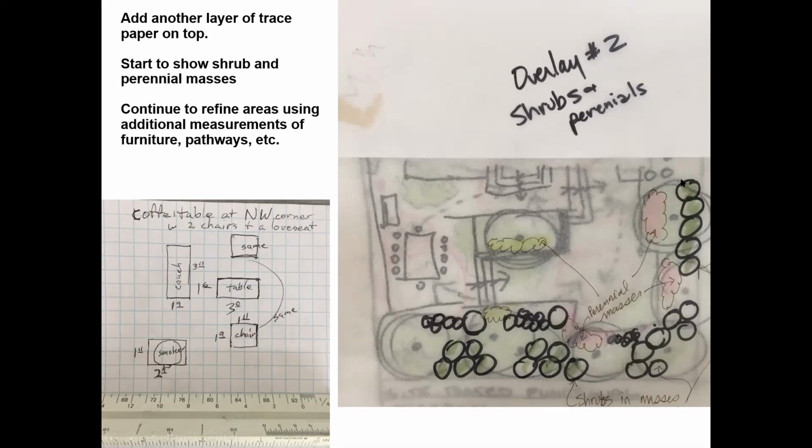Okay, so we have a grouping of shrubs underneath this tree, a grouping of shrubs underneath this tree, and so forth. And then once you figure out where the shrubs go, then you can do smaller stuff like perennials. So that's basically how you figure out where plants go. And you can continue to refine your measurements and what you want to use. And so here we have some graph paper. This is a 1/4 inch scale and how big the furniture is, because you want it to be able to fit in the site. Okay.